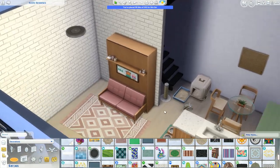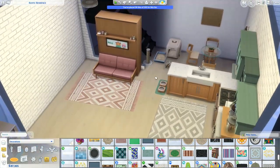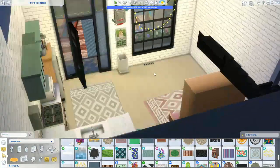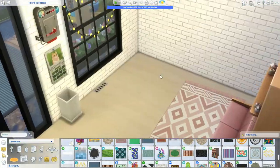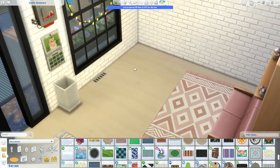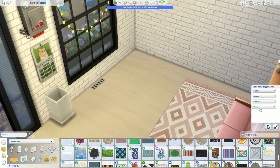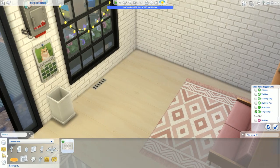We need our TV setup. So let's do that. Should it be catty cornered? I think that would be kind of cool. Yeah, I think a catty corner TV setup might be nice. I want to use one of the all-in-one setups, so let's do that.